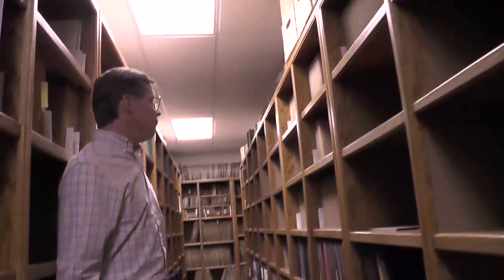So it looks pretty anal. It looks like we spend a lot of time filing records. And indeed, when you're selling the kind of volume that we sell with the very limited staff that we have, you've got to be organized. When we're trying to find stuff, it is so important.